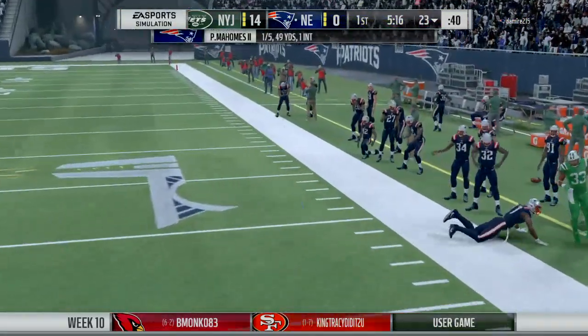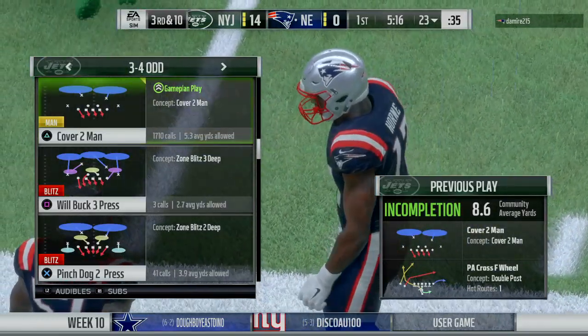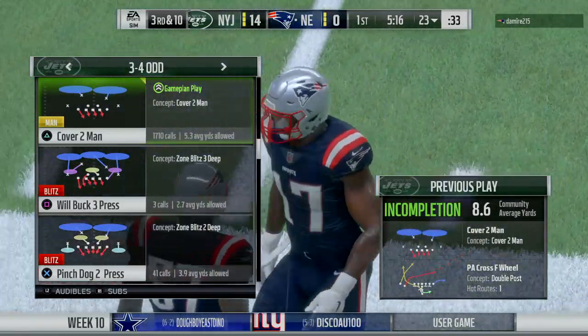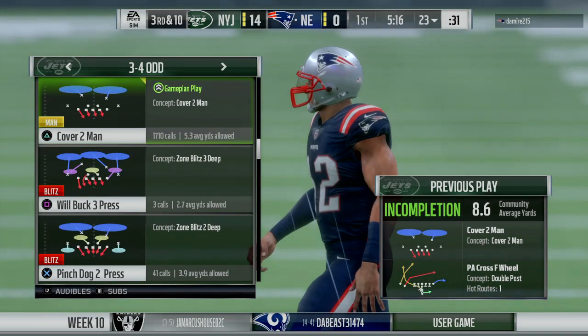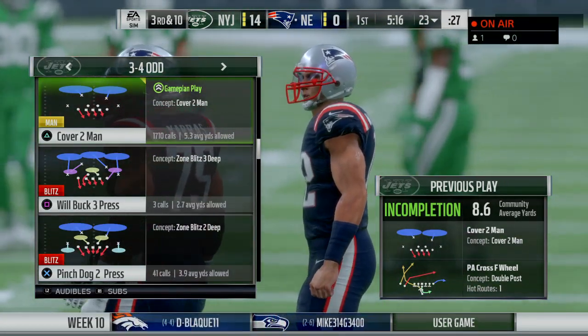Looking sideline, incomplete. The positioning here is key. As a defensive back, you're taught 99% of the time, make a play on the football. But in this case, making a play on the man was all the difference. That's what forced the incompletion.